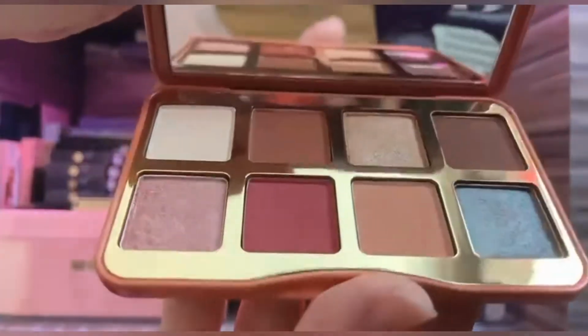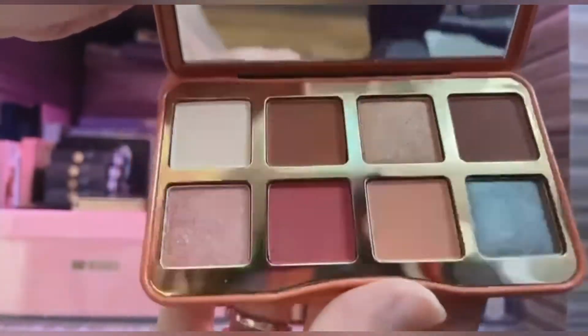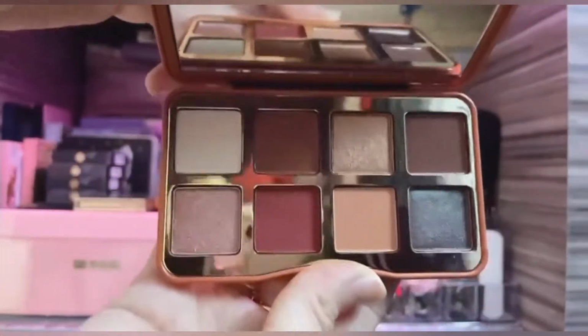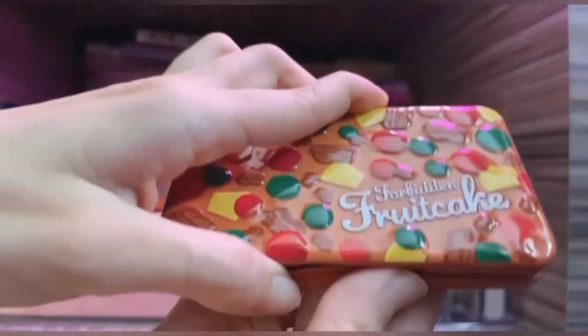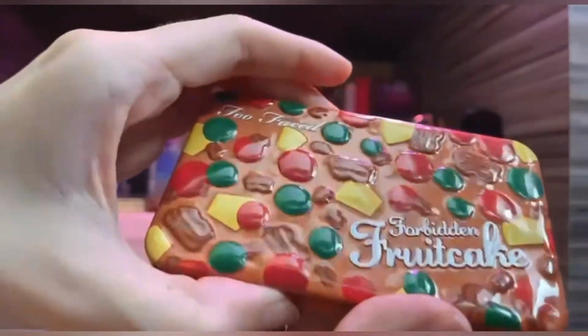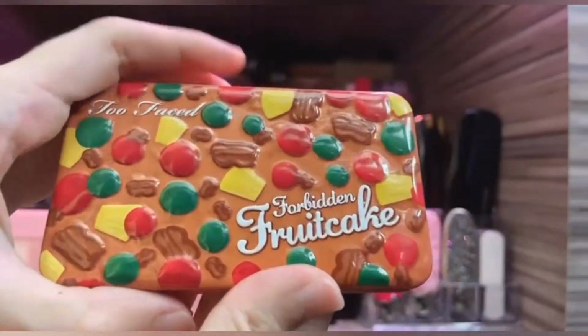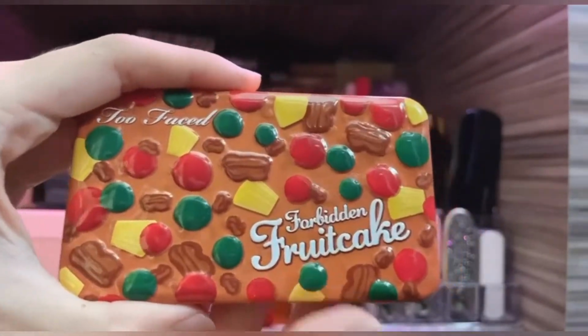So it's quite nice. I like it, and it's sturdy, and it comes with a good size mirror. So I'm glad I bought this palette. This is my only purchase I have from Too Faced. So I think I'll be trying more other Too Faced eyeshadow palettes next time.